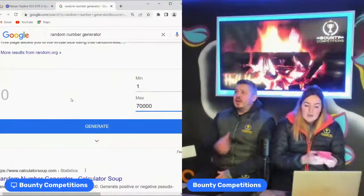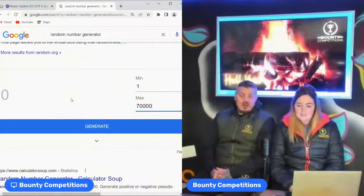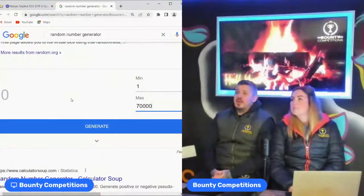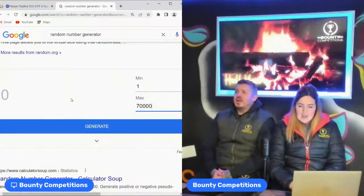Okay, guys, let's go. Loves, likes, and a hell yeah. The choice in a couple of seconds' time will be this beautiful Skyline R33 or £40,000 cash. Are we ready? Okay. Everyone shouting out, yeah.